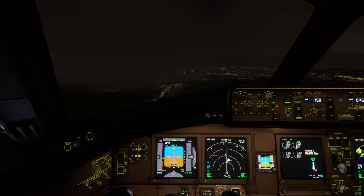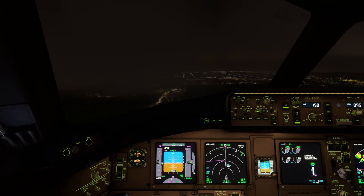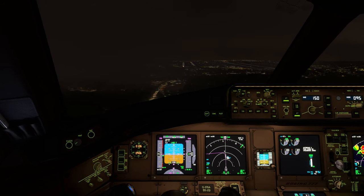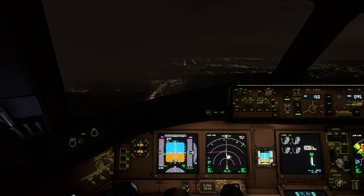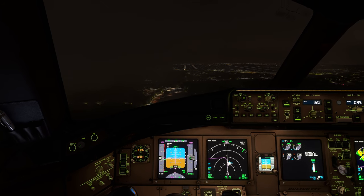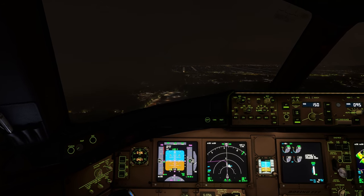Speedbird 227, 8 left on final. Vancouver, Speedbird 227 heavy, runway 8 left, caution wake turbulence, previous arrival a heavy MD-11, cleared to land. Cleared to land, 08 left, Vancouver 227.